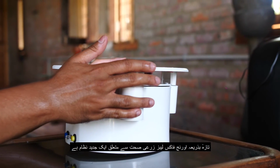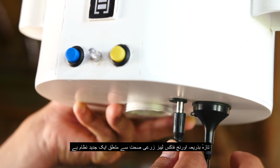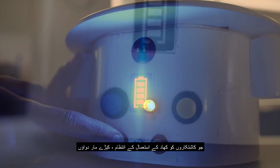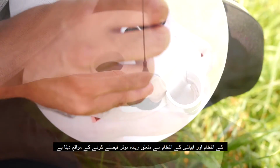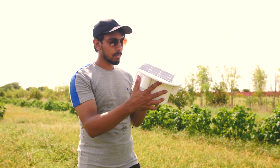Taaza by Orange Fox Labs is a modern, precision-based agricultural system which empowers the farmers to make more informed decisions regarding fertilizer usage management, pesticide management, and irrigation water management.